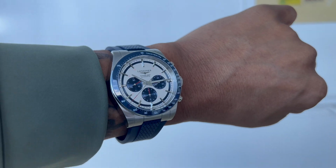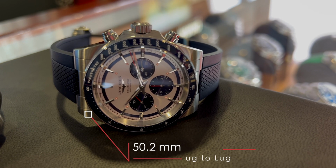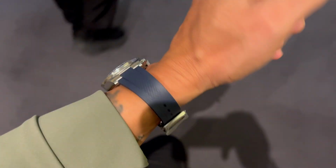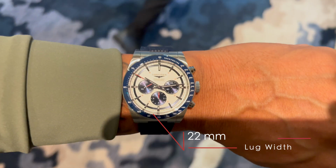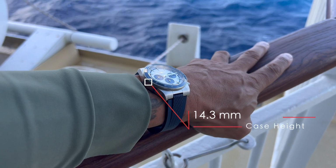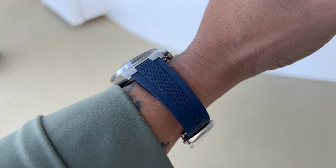It didn't take long for me to fall for this one. Ceramic bezel with a tachometer built in, a lug to lug of 50.2mm, not bad across the wrist, 22mm lug. And I just continued to be amazed the whole time I handled this thing. She was coming in at 14.3mm thickness, which is a little thicker than some divers out there. But for a chronograph and this movement inside, I guess you can see why. Let me know if you can handle that thickness or if that's going to be a deal breaker.